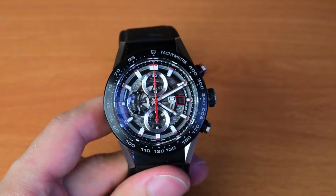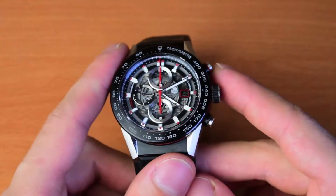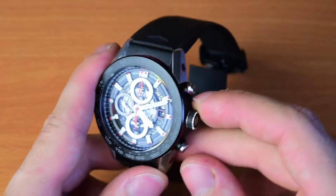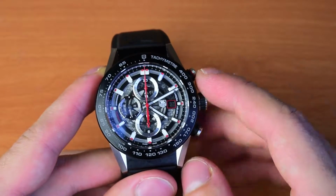Now, we went hands-on with this watch at Baselworld 2015, and that's when this piece debuted. And the name comes as a tribute to Eduard Heuer, the founder of the company. And 01 means that this is obviously the first piece in the collection, and the Heuer 02 is going to be a tourbillon chronograph later on.